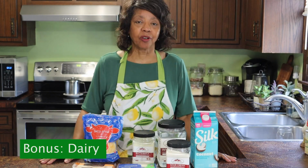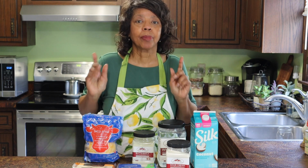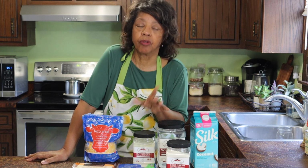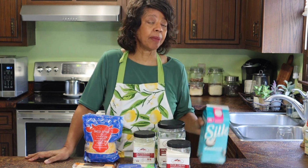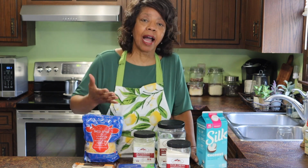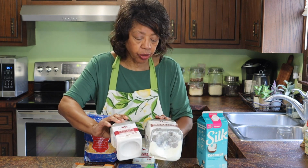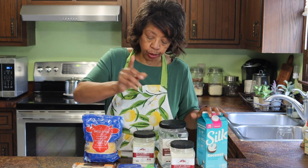I've got a bonus category for you, and that category is dairy or plant-based dairy. So for example, if you've got little ones in your home, you do still need milk for them. They need milk to grow. However, there can be some plant-based milk-like products that they can use to help provide them with the nutrients that they need. I've been using these from my preps. It's a sour cream powder and a whole milk powder. They are excellent. They make up beautifully.